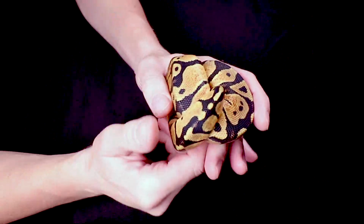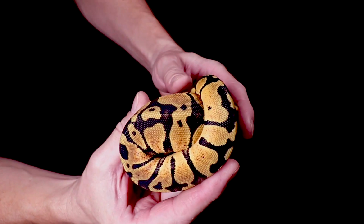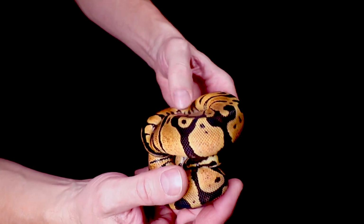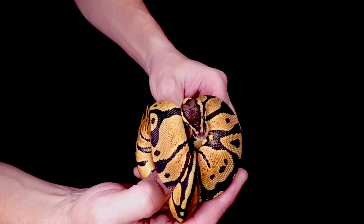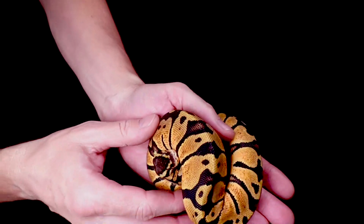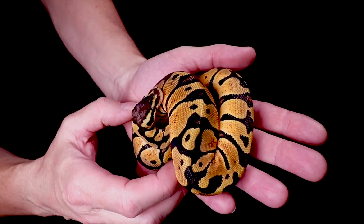All right, so I got to weigh the last one. The last one, the Enchi, was 143 grams. This girl is 210 grams. This is a pastel 100% het desert ghost female. I just waited and did another probe on this one. It is 100% sure. I can guarantee this one is a female, looking really good. And if I didn't have so many super pastels that are 100% het desert ghost, I'd probably keep this girl.